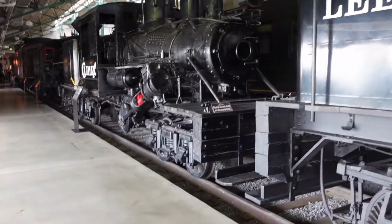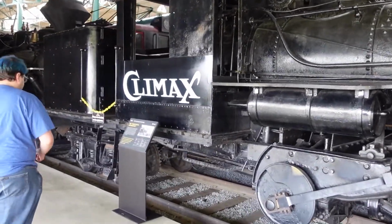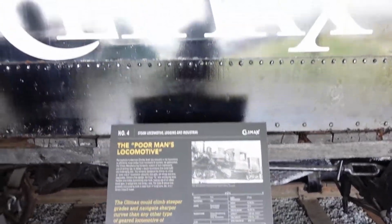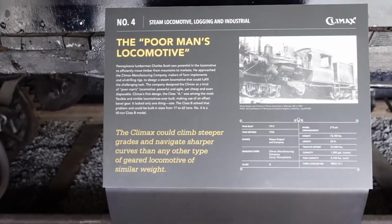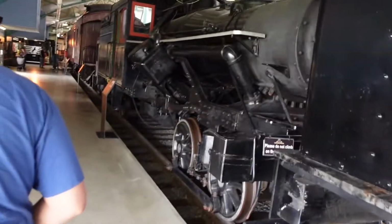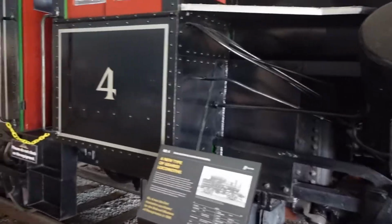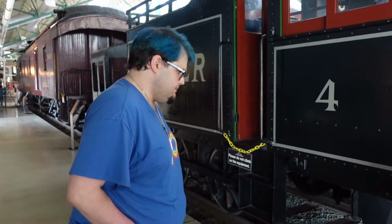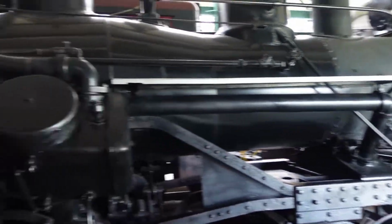Oh, here's the old Climax locomotive. Or, as it says here, the poor man's locomotive. The Climax could climb steeper grades and navigate sharper curves than any other type of geared locomotive of similar weight. Here's a geared locomotive. Number 4 was the first locomotive purchased for the Railroad Museum of Pennsylvania by the Strasburg Railroad in 1966. Fascinating bit of trivia.